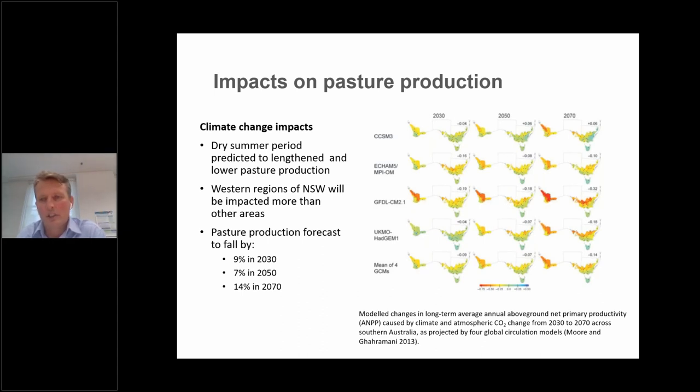And what it shows is most of those areas in Western New South Wales, or west of the divide, are looking at a drop in production by 2050 and 2070 of somewhere in the order of 25% or more, while across the whole area, by 2030 we're looking at a 9% production reduction, by 2050 7%, and by 2070 a 14% production reduction. So you can see that the areas west of the Great Dividing Range in New South Wales are likely to have a bigger impact than other areas in Southern Australia.